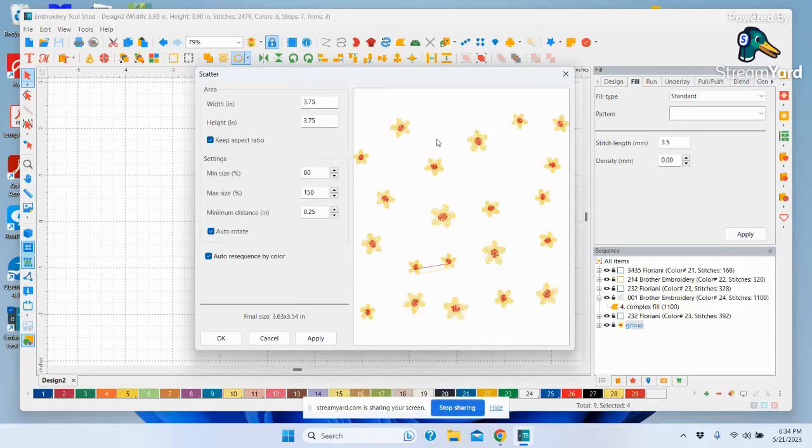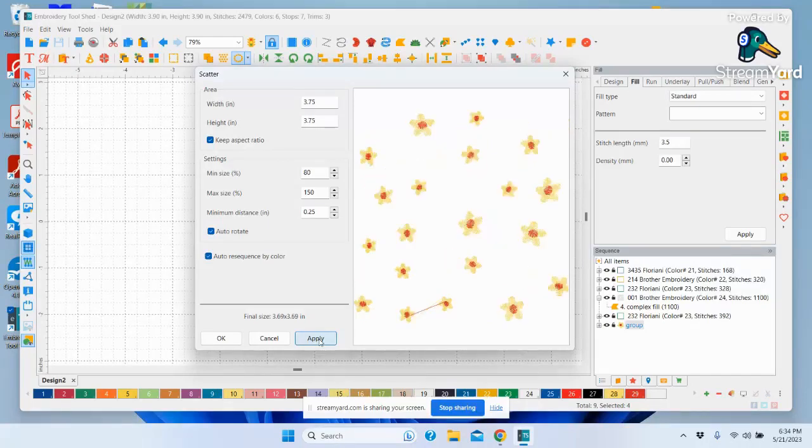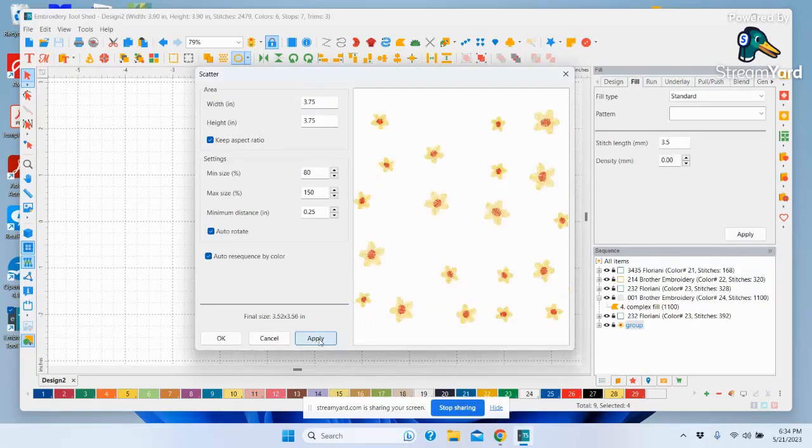Now, if you're not sure that you like that particular arrangement, hit the apply button again. So watch, it'll change. There's another arrangement. That's kind of cool. I kind of like that one. You could hit it again. That one looks cool. Okay. So just hit it a few times until you think you like what you see. That one looks good. Let's use that one. Okay. So every time you hit apply, it's going to scatter them again. So that's really cool. So I'm going to click OK now.